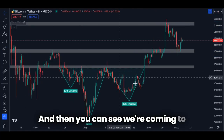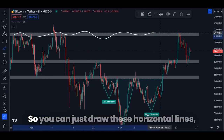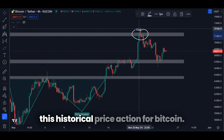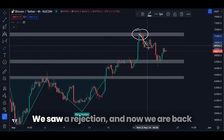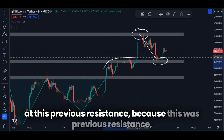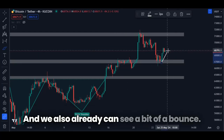And then you can see we're coming to the next big resistance, and that is also due to historical price action for Bitcoin. So you can just draw these horizontal lines, and then you can see we interacted with this historical price action for Bitcoin. We saw a rejection, and now we are back at this previous resistance, because this was previous resistance, and now we are turning it into support, and we also already can see a bit of a bounce.